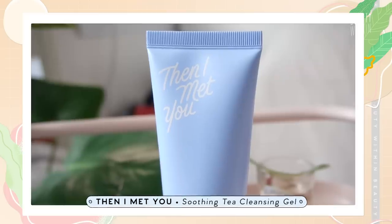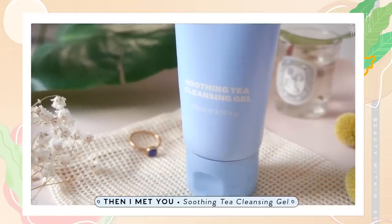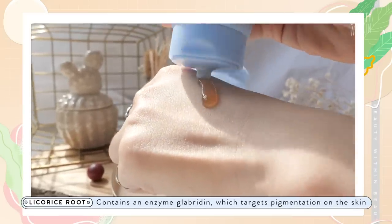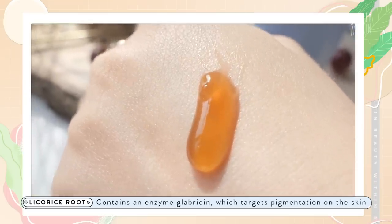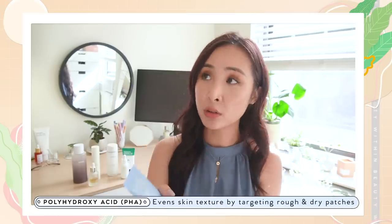The first is a cleanser that I've mentioned for about a year and a half, 2 years now. The Then I Met You Soothing Tea Cleansing Gel. Why I love this is because the water is rice fermented water. It's also got licorice root extract, green tea, and PHA. The licorice root is for subtle brightening effects, to lift away dull skin without causing irritation. The green tea is the antioxidant. And the PHA is a very, very gentle form of chemical exfoliant.